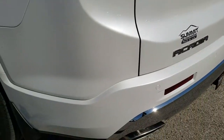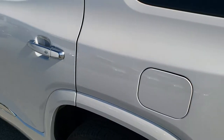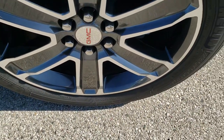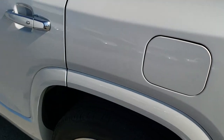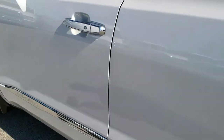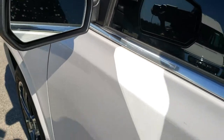As you go down this side of the vehicle, just as clean as that passenger side, no dents, no dings on the rear quarter. And for full disclosure, this back rim is in excellent condition as well. No scuffs or scrapes on that. It does have the capless fuel fill, which is a really nice feature if you've never used that. And down the rest of this side of the vehicle, no dents, no dings, no scuffs, no scrapes. Doors are very clean. It has blind spot monitoring, heated mirrors.